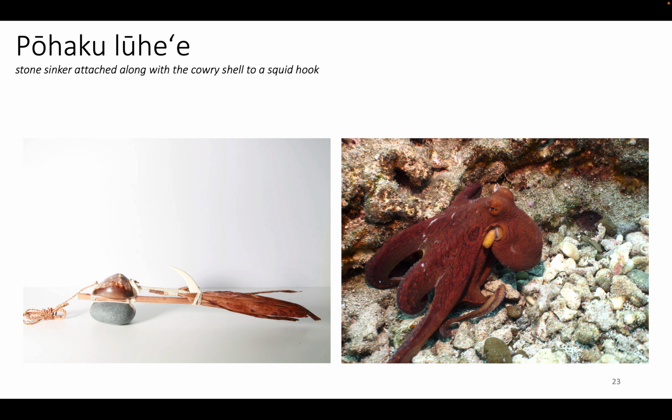So you'll notice from this story that Hawaiians have this thing known as kauna, which means that stories and words may have multiple meanings, and in this sense, when they describe the pohaku luhe'e, you can see different connotations in both the way that it is constructed, as well as the description of a lure and the story of attraction.